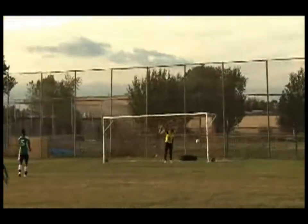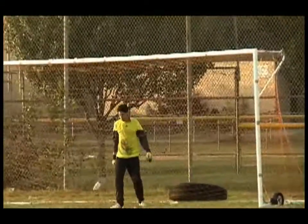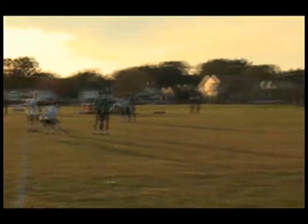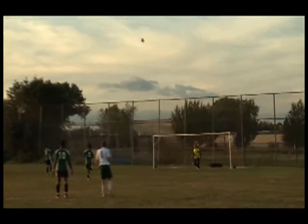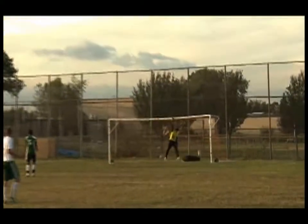Friedlander bombs a right-footed one just over the crossbar and out of bounds past the goal line. Friedlander showing off he has an excellent leg. That is not an easy kick to get over the goal.